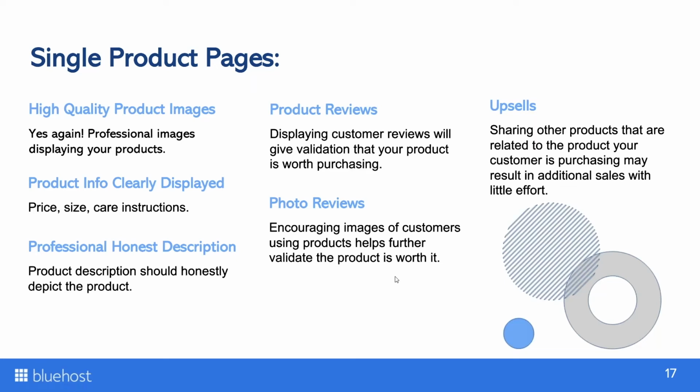And then hand in hand with the shop page are your single product pages. Again, you want those high quality images. Product info is clearly displayed. You want people to be able to find the price, size, care instructions. You don't want them to go through guesswork trying to figure out what this product's about.